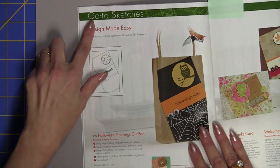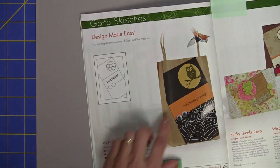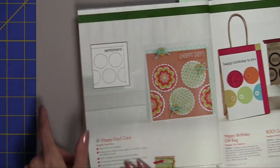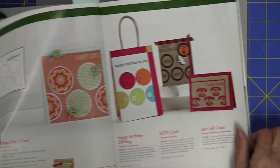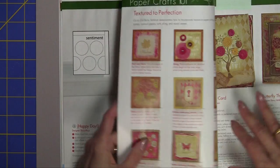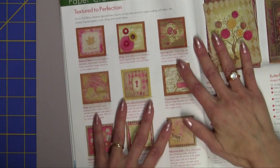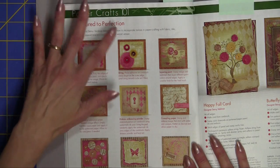This magazine has a number of go-to sketches in it, and it just makes it easy for laying out cards, and it gives you super simple ideas. It's a fun feature that happens every month in the magazine. Next, I want to show you my all-time favorite feature of Paper Crafts magazine, and it's called Paper Crafts 101.